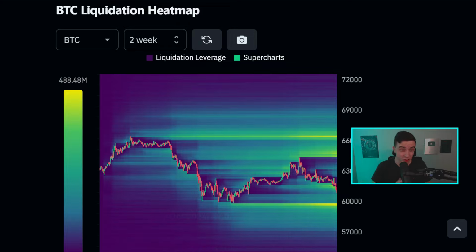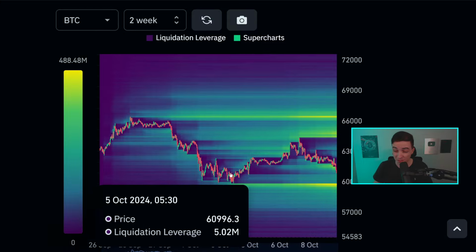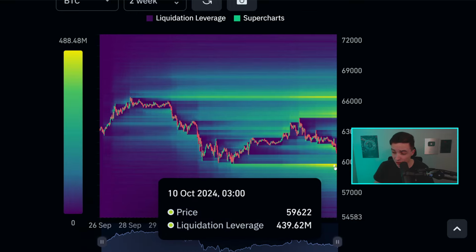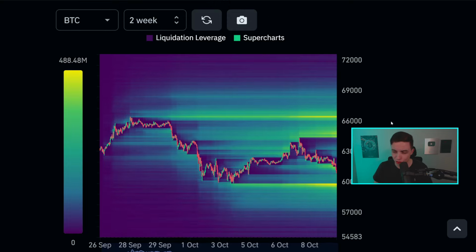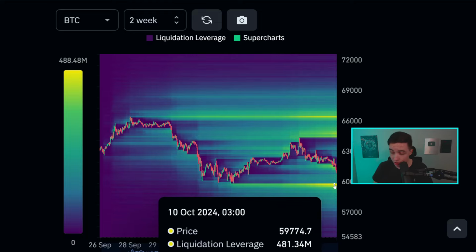And at the time of recording this video, the price of Bitcoin is moving closer towards this major level of liquidity to the downside that has been forming over the last nearly 1 week, give or take. This level of liquidity is an area in between around 59.6K to 59.8K, so just underneath $60,000. And so that could be a potential price target to pay attention to here in the short term.